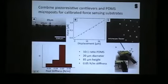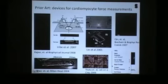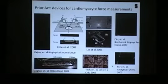So we calibrated these little MEMS things because we wanted to use these. Other people have used them too, but we wanted to measure the force generation of those cardiac myocytes that I showed you earlier. Some other methods include culturing them on cantilevers, or putting them on posts and optically detecting that. But again, if you don't know the material properties of the post really well, it's hard to know what forces they generate.